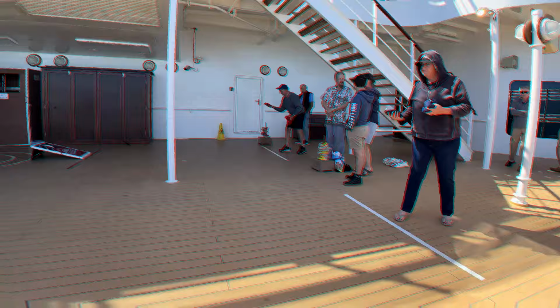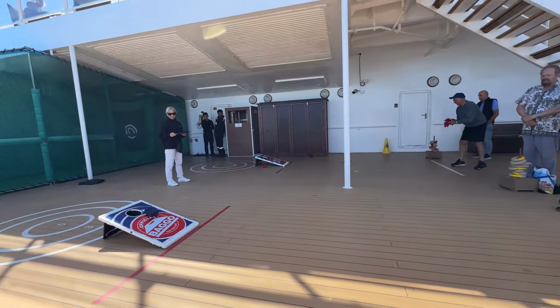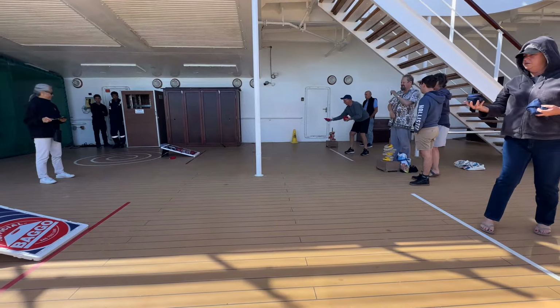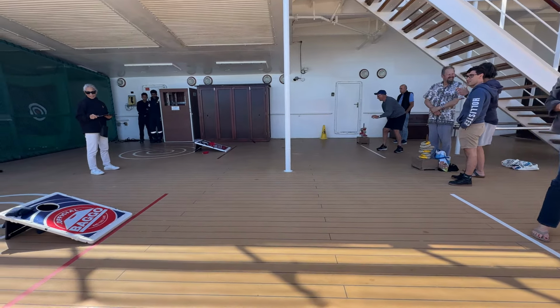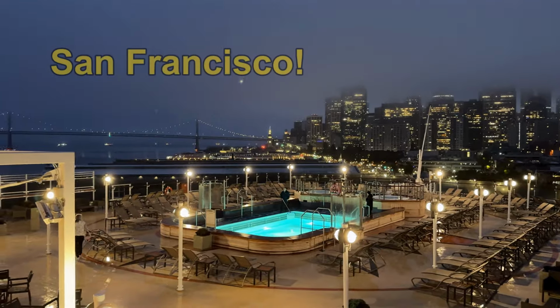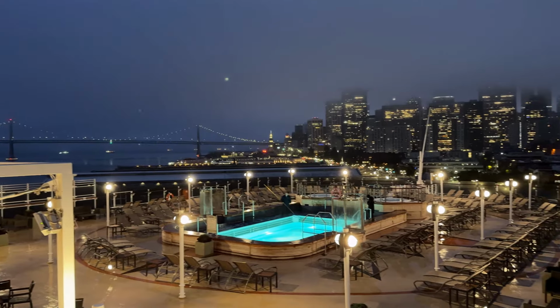In addition to spending most of my 3 days at the pool deck, I also enjoyed some of the organized activities, especially some of the organized sports activities and games and tournaments. I enjoyed trivia, working the puzzle table, and all kinds of different things like that. The morning of disembarkation, we pulled into San Francisco very early, and of course, it was very foggy. And before I knew it, I was at the airport and on my way home.